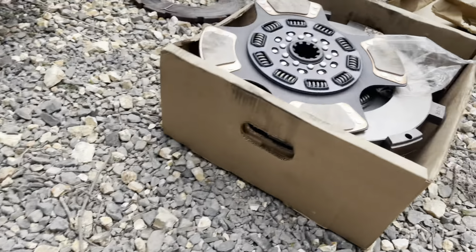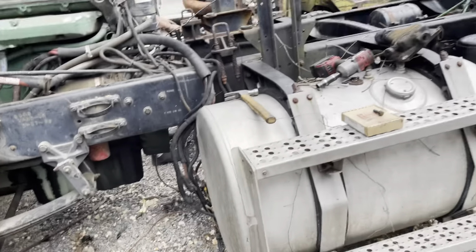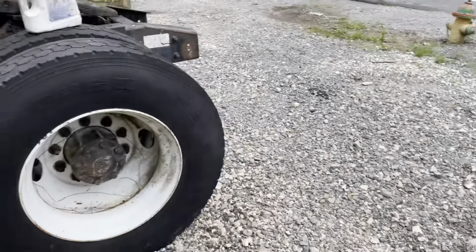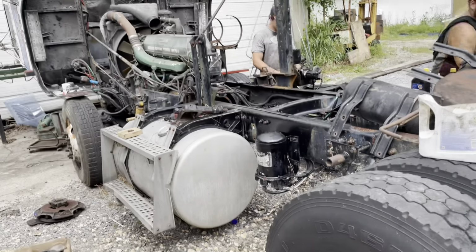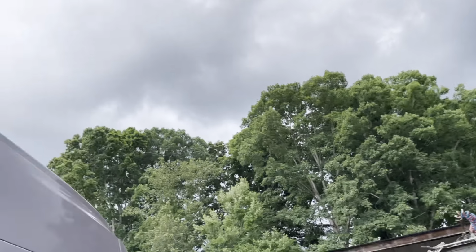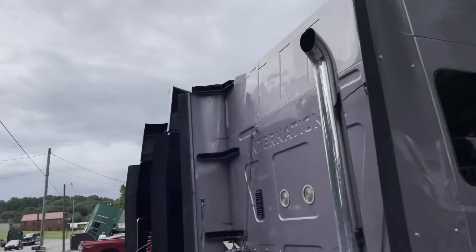Alright. So I've got to get the right clutch for it, and then we can stick that big 15 in her. Got some aluminum wheels for it. Already got those, so we're coming along pretty good. As soon as this rain comes and goes, I am going to have a really good time working on this truck tonight.